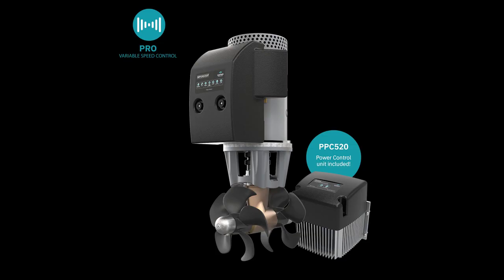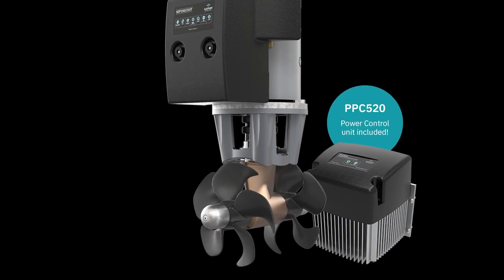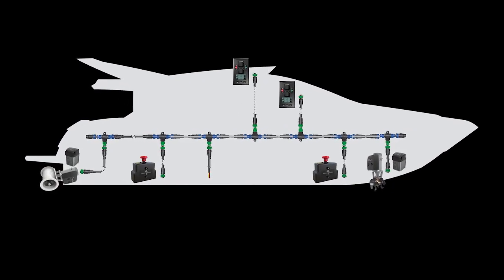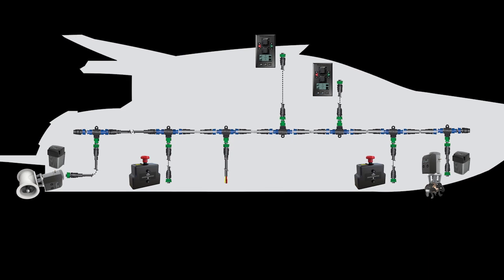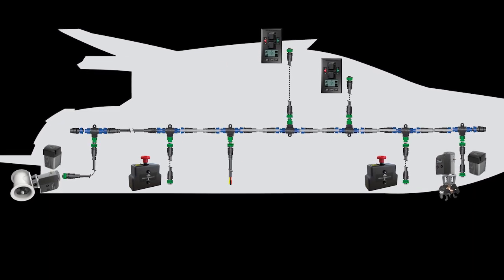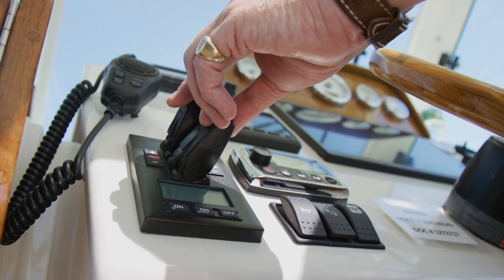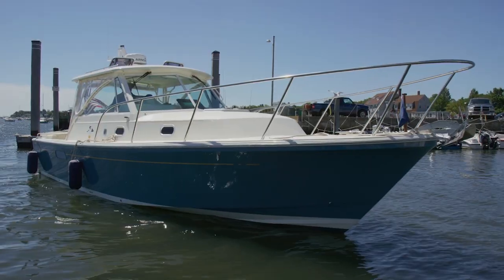So there's a temp sensor in the motor of the proportional thruster that reads resistance. And we use a PPC, proportional power controller, to communicate with the motor itself and operate it at different levels of thrust. In addition to that PPC unit, we also use the S-Link system, which is Sleipner's own NEMA network that the thrusters and any other device can work on. And instead of a standard on-off joystick, we offer a PJC controller that has a display screen, allowing you to get real-time feedback from the thruster at your helm.